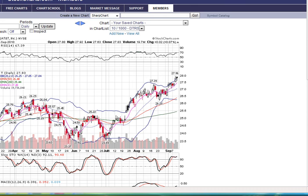There's a number of other trades I got into, but I just wanted to throw out a chart, having been on vacation and being back now.